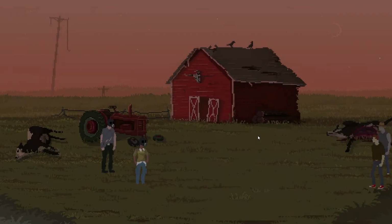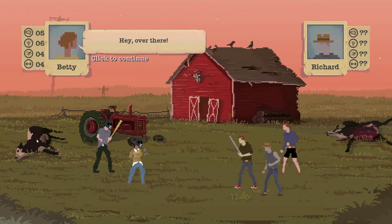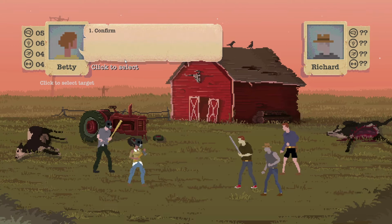So, small farm. Oh, it looks lovely. I mean, there's a dead cow and the tractor's fallen apart. Oh, there's quite a lot of people. Oh, dear. Hey, over there. I am not happy with this at all. We are now outnumbered. We might need to run away. Okay, let's see if we can trade with them. Hopefully they will trade. And then if they want to fight, we are going to run away.